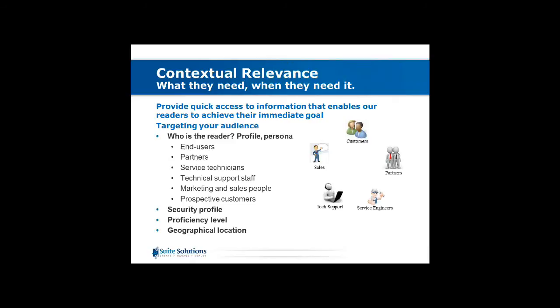So, not so long ago, we used to talk about contextual or context-sensitive help. You're sitting on a particular place in the software, and you click on a button, you get the topic of information that's most relevant to what you need to do there. And now we're talking more about the level of contextual relevance of understanding not just where I am in the software, but who's coming to the site, who's the reader, what their role is. Are they a technician? Are they a partner? Are they an end user of our product? Are they a partner of some sort? Or are they a prospective customer? Understanding what security profile they have and their proficiency level, maybe their geographical location makes a difference.